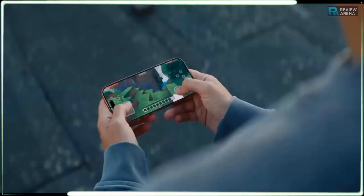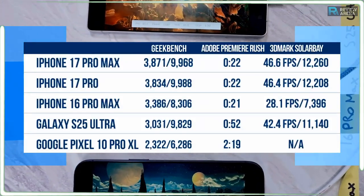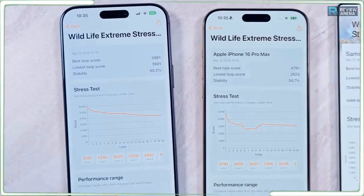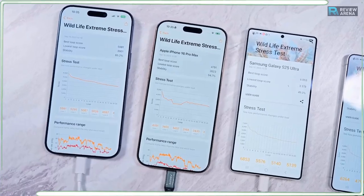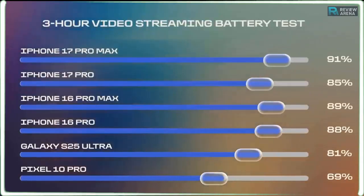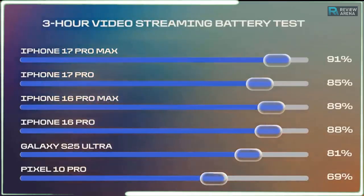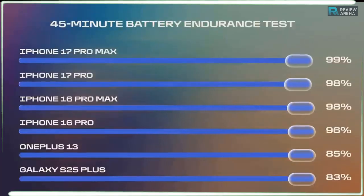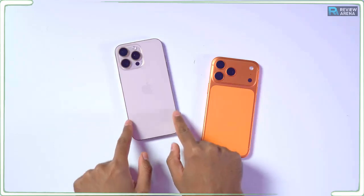Most impressively, the iPhone 17 Pro Max beat the S25 Ultra in our graphics testing. After Samsung had pulled ahead over the last couple of years, on 3DMark Solar Bay Unlimited we saw a frame rate of 46.6 compared to 42.4 FPS for the Samsung. That's a big jump from 28.1 FPS for the iPhone 16 Pro Max. But what about sustained performance?